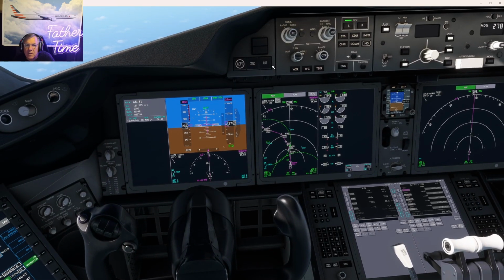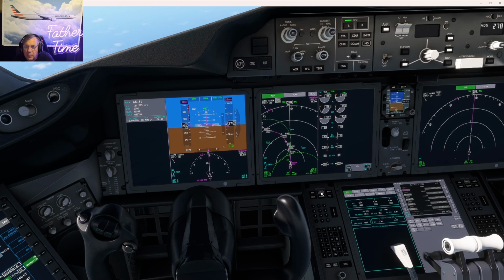Gander Radio, Speedbird 801, request step climb, flight level 400. Speedbird 801, cleared to climb and maintain flight level 400. Climb and maintain flight level 400.